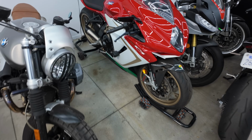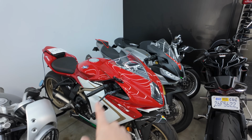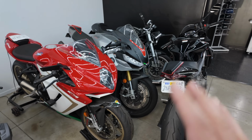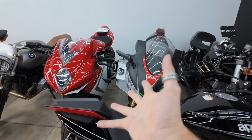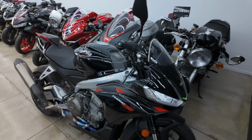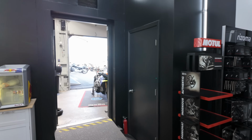Of course, they have some of these. Oh, this is an Aggo. I think Jose was telling me a little bit about the Aggos. I think they're full carbon body, if I'm not wrong. Correct me if I'm wrong in the comments, I don't know. But it's a special edition one. Kind of like how I have the Oro. There is an Aggo too, and they're all special models. So all the fun stuff. A lot of those. The shop in the back.